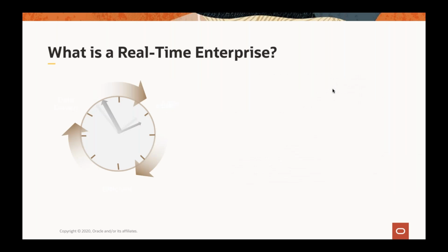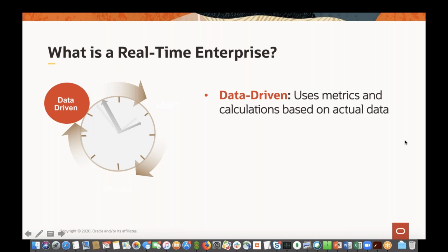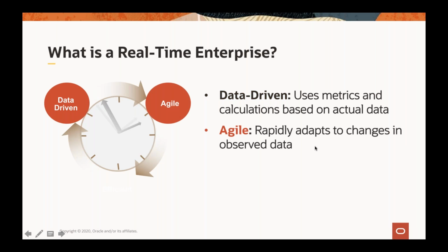The basic thing that underlies any in-memory transformation is the need for modern enterprises to become real-time enterprises. And this is essential for an enterprise to survive in today's era. What a real-time enterprise means is something that makes use of actual data. It's data-driven, uses metrics based on real data. It continuously adapts to that data, so it's agile.